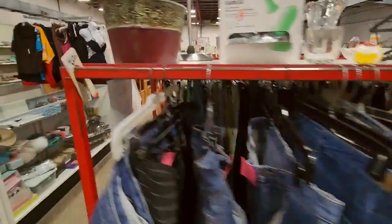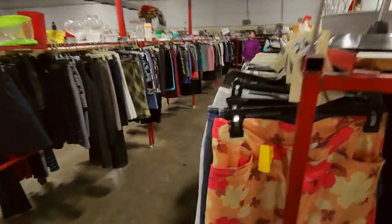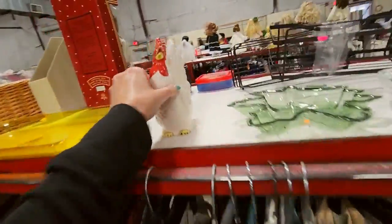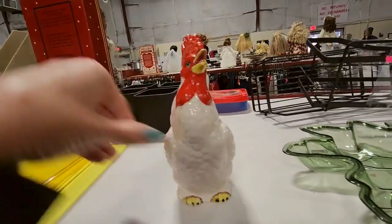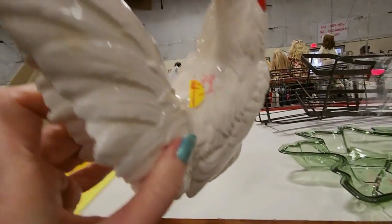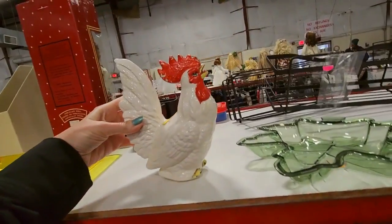There's a rooster. I wanted to go look at the rooster. Let's go see the rooster. It's a little ceramic rooster. Look at that happy rooster. He looks very proud of himself. $4.99 with 25% off.